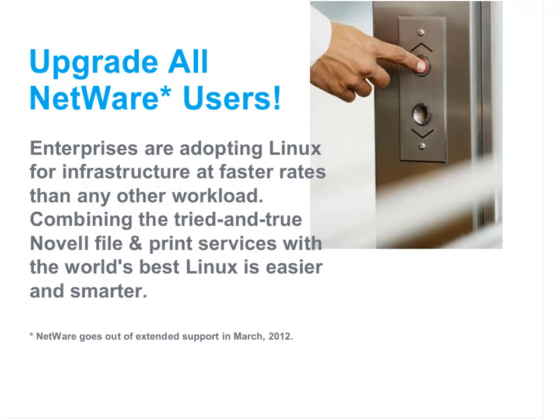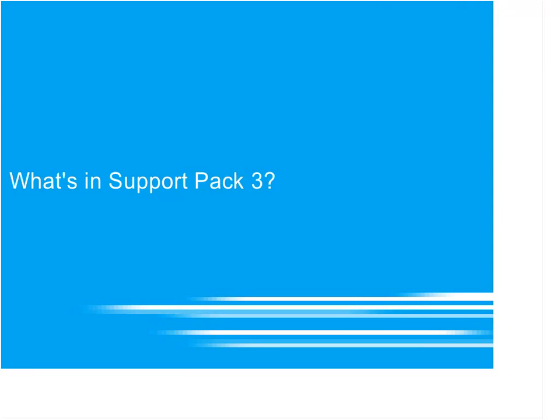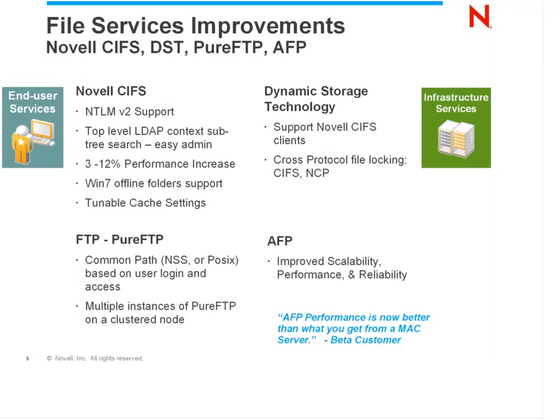And I know many customers have already made the move, and for those who haven't, we think this is the best move for your organizations. So what's new in Support Pack 3?